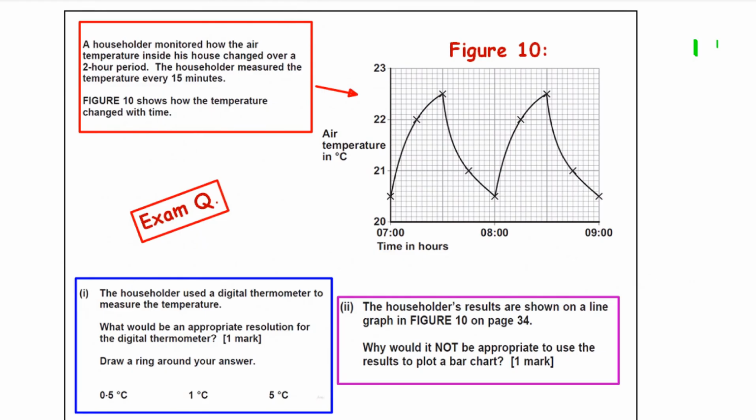Okay, here's an exam style question. A householder monitored how air temperature inside his house changed over a 2-hour period. The householder measured the temperature every 15 minutes. 7 o'clock, 7:15, 7:30, 7:45, 8, and so on. And figure 10 shows how the temperature changed.